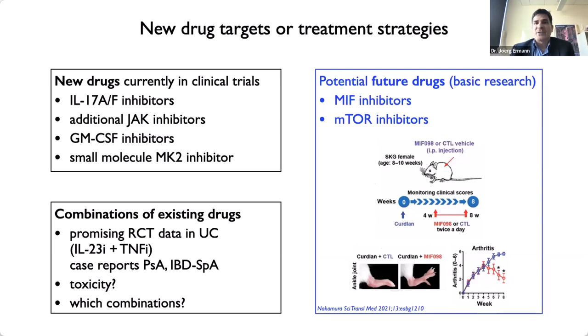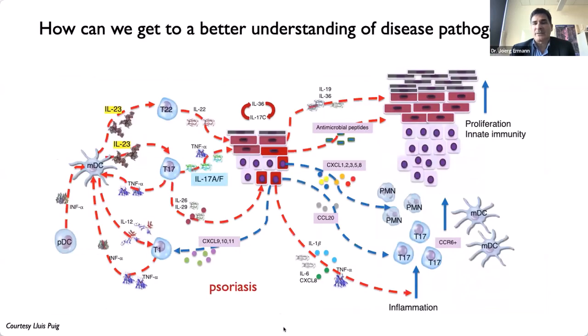Ultimately, the development of new therapies really requires that we have a better understanding of the disease process. I think that's the biggest need at the moment. I say this also because my background is more in basic and translational research. So how can we get there? This slide is one that I borrowed from Luis Puig, who is a skin pathologist. It shows a very complex network of cells and mediators that play a role in the pathogenesis of psoriasis. I don't think that anyone in the world would be able to draw a similar cartoon for what's happening in the joints of patients with psoriatic arthritis or in the spines of patients with ankylosing spondylitis or axial spondyloarthritis, because we simply don't have the data, because we don't have easy access to biopsy specimens.